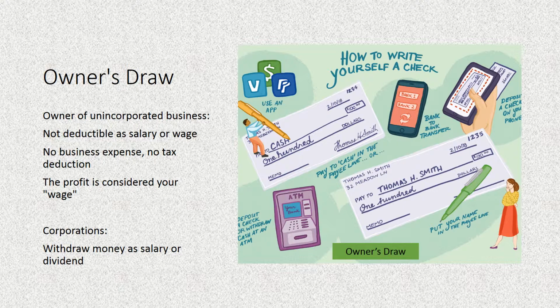For corporations, if you own a corporation, the rules are very different. In short, you do not draw money. Any money you take out of a corporation in excess of your salary is also not a draw. It is a taxable dividend.